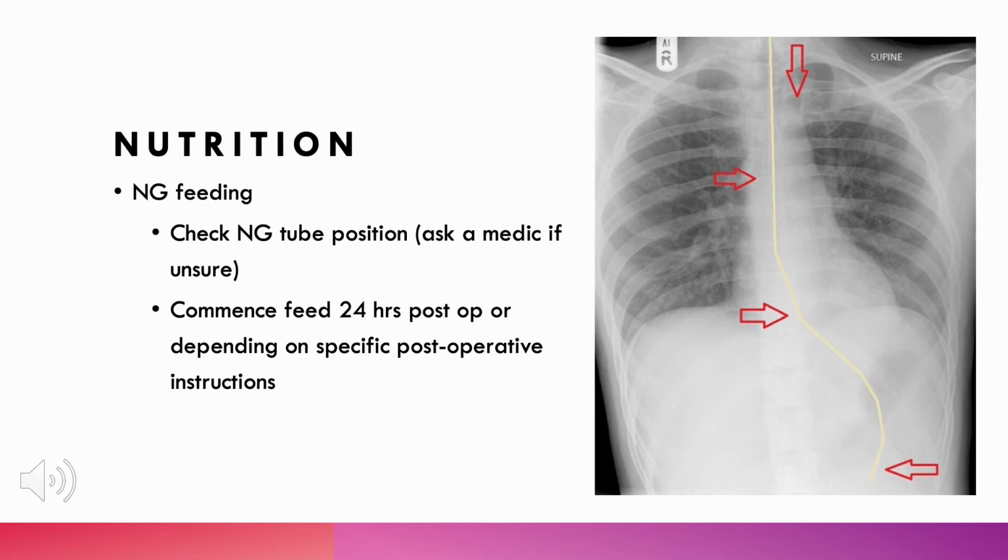Okay. So usually the feed actually commences about 24 hours post-op, and the patient will be monitored on fluids or things like that overnight, immediately post-op. It just depends on the specific post-op instructions. Okay, but the main thing to check from nutrition point of view is the NG tube being in the right place on that first night post-op.